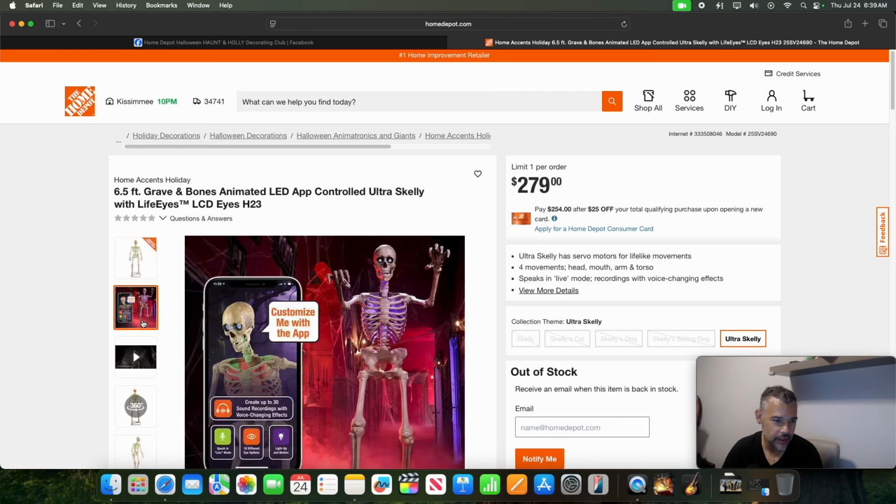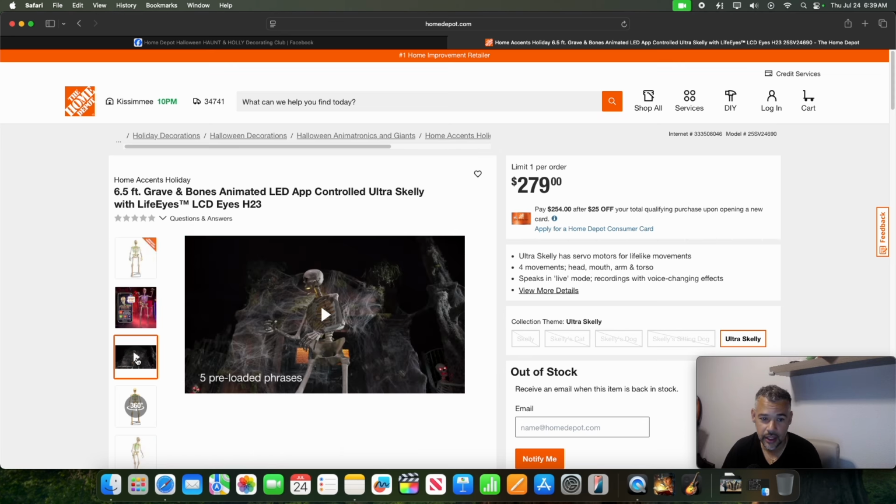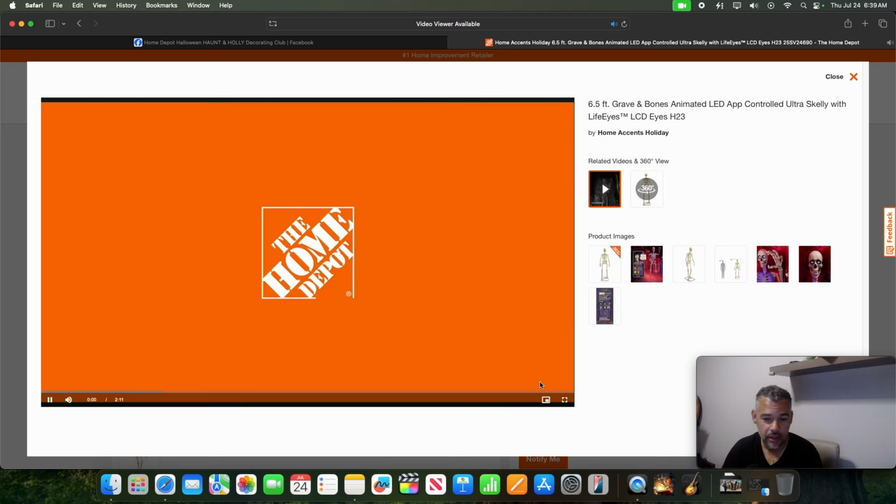Let's go with, okay, 6.5 foot Bluetooth Skelly. So here we go. This is the one that they've been talking about. This is 279 for 6.5 feet Skelly. But let's get into it.